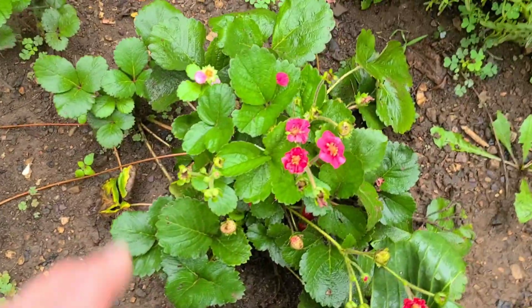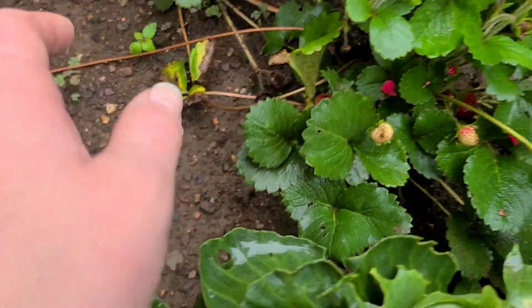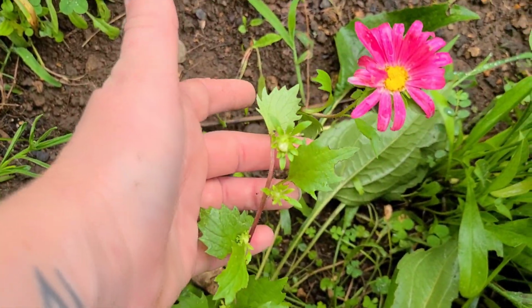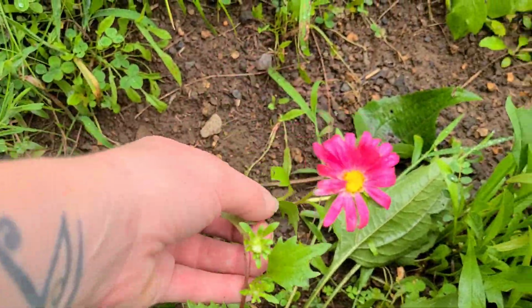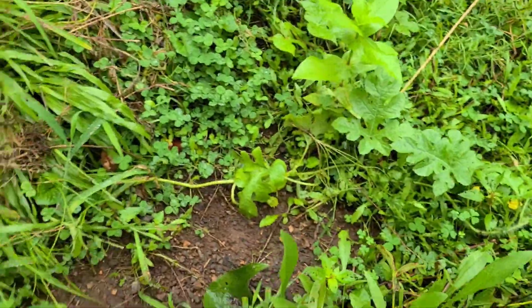I just picked some strawberries a little bit ago from my plant, and oh, we got some spider webs in there. But yeah, my strawberries, they're spreading. They're doing really good. Over here, these are a type of daisy. They're like a field daisy. I don't know. They're from a wildflower mix I planted a few years ago. More echinaceas.